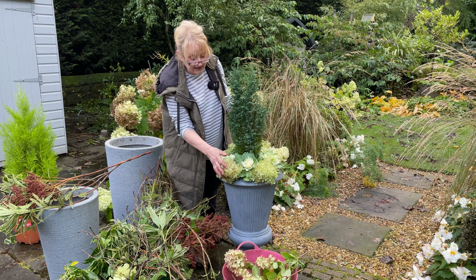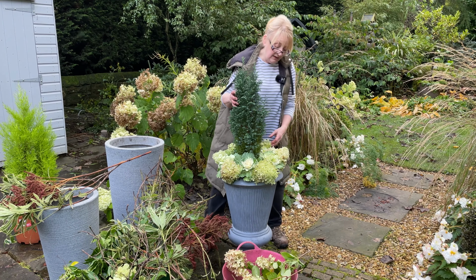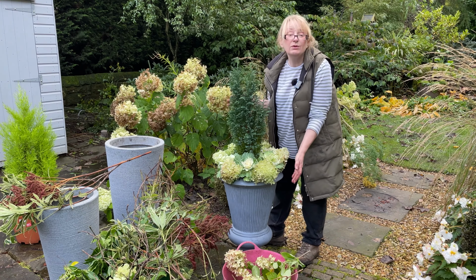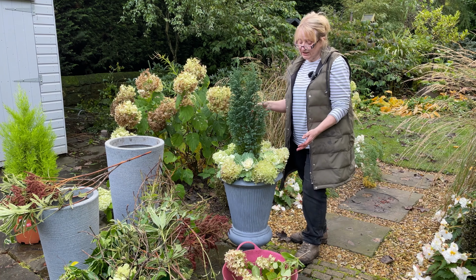And that's basically it. Now that will last, the cabbages will last a good couple of months. The flowers, who knows, depending on the rain, maybe it's a month or so. Take it to your Christmas displays. But I think that looks really pretty.